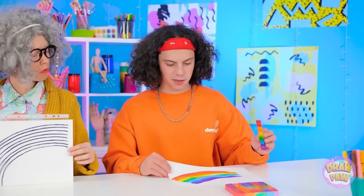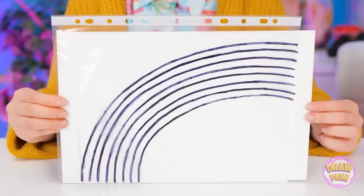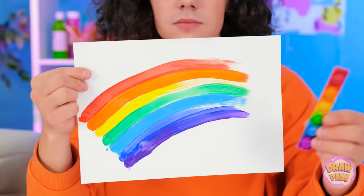I love it! It's good, huh? I can make a rainbow appear like magic! Wow! Now you see it, now you don't! I have rainbow crayons! I don't know what to do!